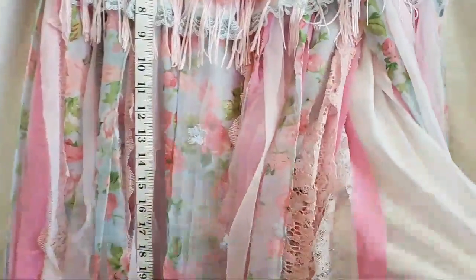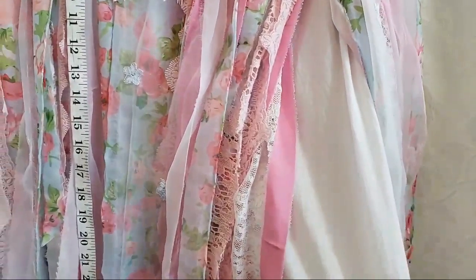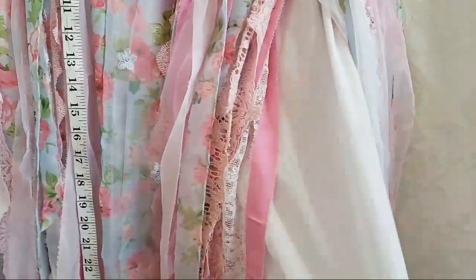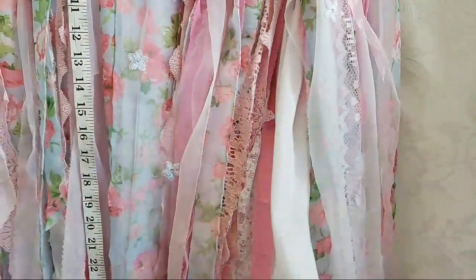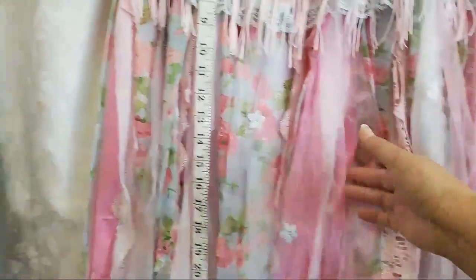So I am starting with a vintage or pre-owned skirt, and if these take off, I may find something different than that. But since I'm not a professional sewer, I'm starting with something that's already sewn, and then I am decorating the tops of it. You can see, just like I did with my skirts.